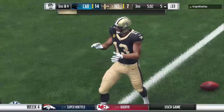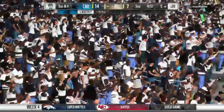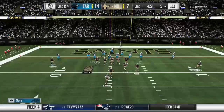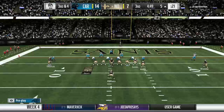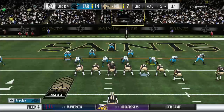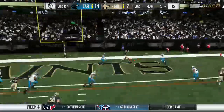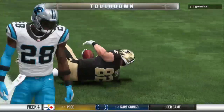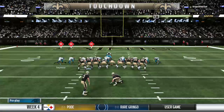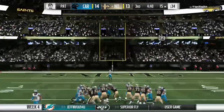It's third down. The Saints on third down. They've hit 2 for 4 thus far. This is third and 4. Back to throw here. And he's got it. Touchdown, Saints. In for the score. And the Saints are within an extra point of tying this thing up.